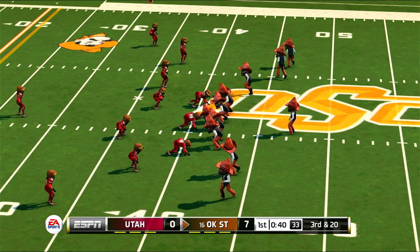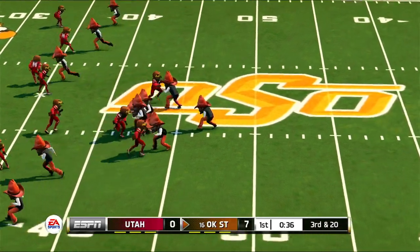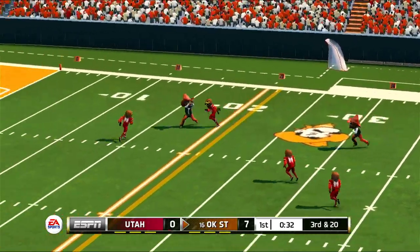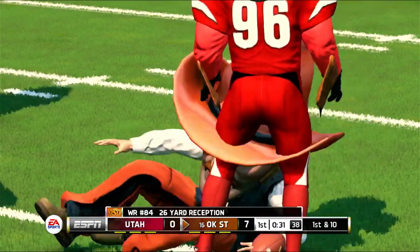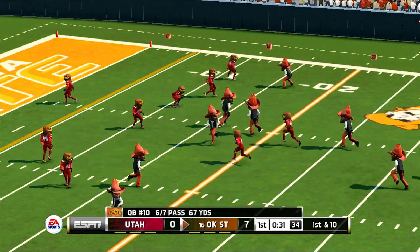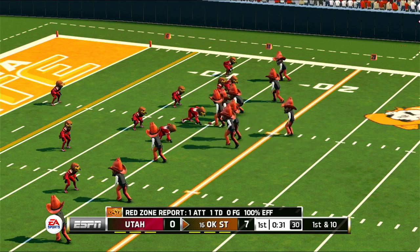Man out. Mike seven. They'll line up with five wide receivers. He's level at the 15. You know, they did a great job here of not just getting past the first down marker, but picking up some major yards on the play. Oklahoma State is up 7.